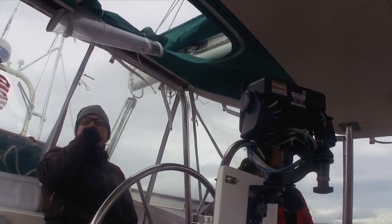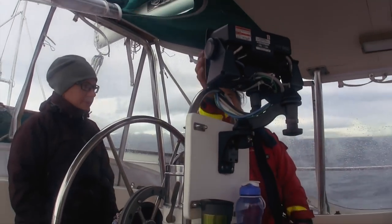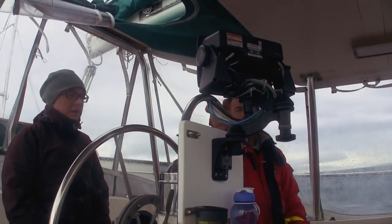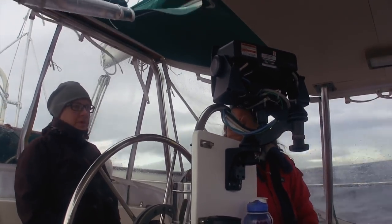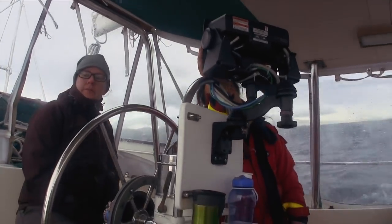Just getting the main up is going to be a bit... It's going to be what? I said getting the main up will be a little hairy in this wind. You're going to reef it, eh? I've already double reefed it, yeah. I have a feeling we're just going to have double reef main for the entire trip. For the entire trip, yeah. That's not unlikely.